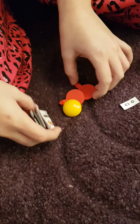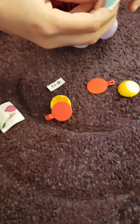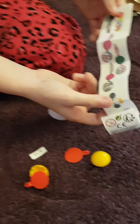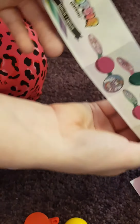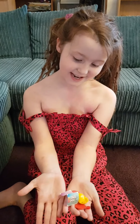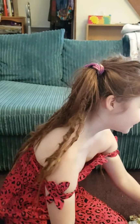Okay, so it has a 13 number. Stickers. Poopsie Surprise stickers. And then checklist. Here's a checklist made from paper. And here it is. We don't know how to put it together. Yeah, but this leaves like a minty aftertaste.